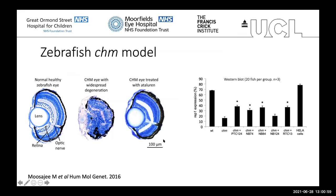And then we actually tried a lot of other drugs. These are called designer aminoglycosides. So they've had the toxic parts chopped off. This is Atalurin here. And you can see we saw significant increase in protein following these drug treatments.